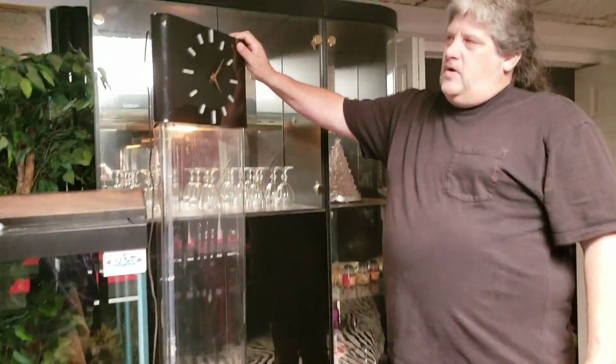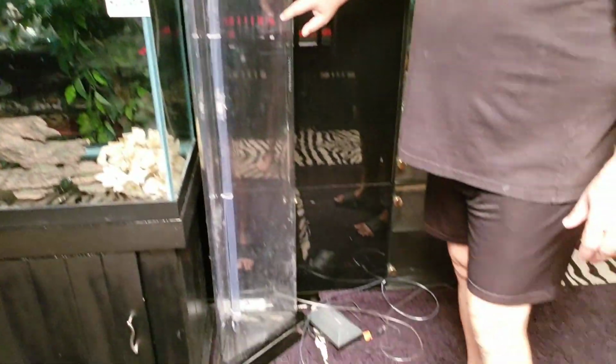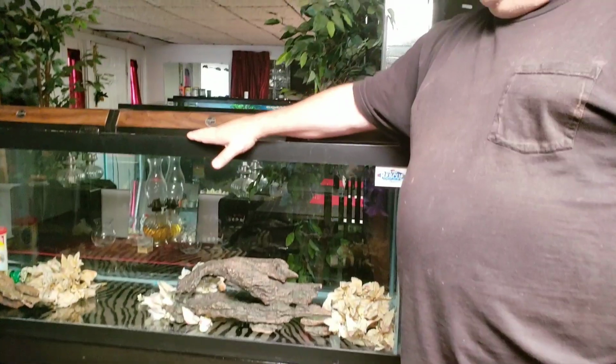Oh, look here. This is the clock fish tank that we are raffling off on Ohio Fish Rescue. This is a tank that we are giving to Kyle Mosier. He's a Marine vet, and he lost both his legs. Well, Greg Woodstock went there and gave him a free pond and then got him a nice electric wheelchair. Well, we seen that and we decided to give him this 125-gallon tank.